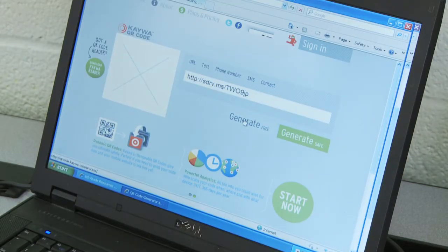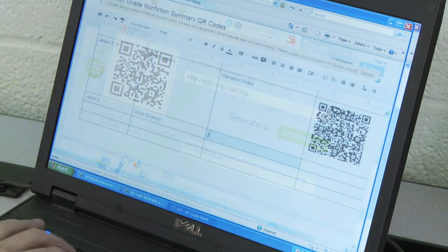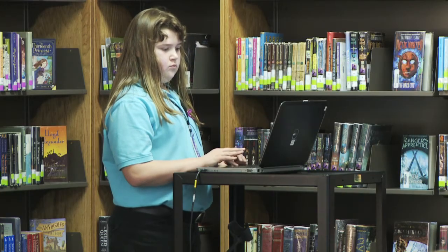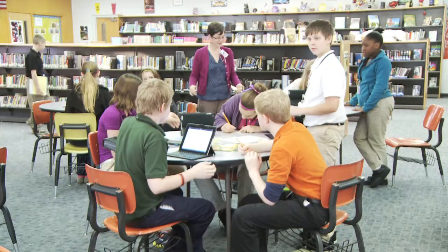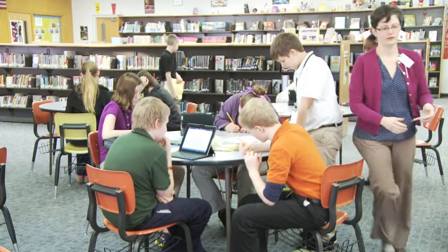Next, students will use a free QR code creator and add their name, book title, author, and corresponding QR code to a Google document. Google documents are live and enable students to work together electronically. This teaches a great lesson in online etiquette and helps students practice brainstorming new digital citizenship strategies.